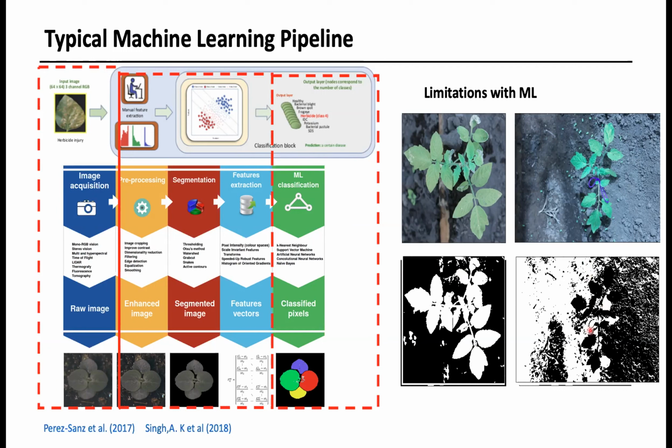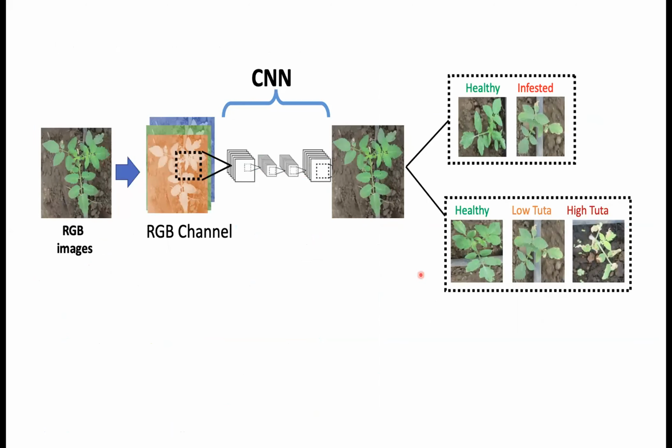So the typical pipeline of normal machine learning, doing the manual feature extraction and all this, is quite tiresome. That's why for this case we had to adopt the convolutional neural network. For this task, which I'm explaining here, the main two tasks were the classification, that is, the healthy and the infested one.